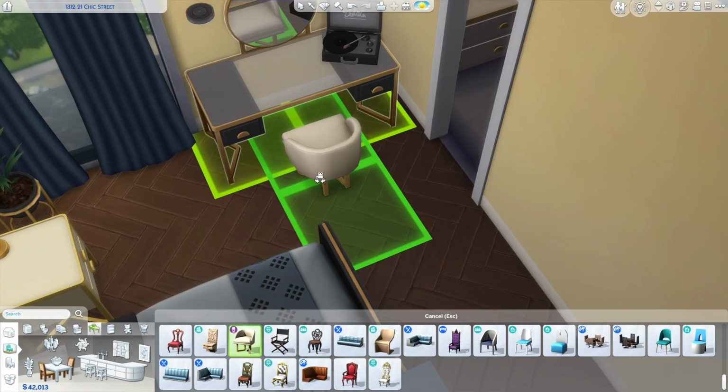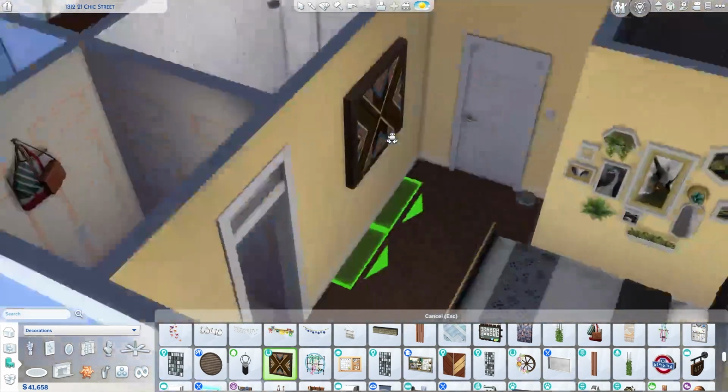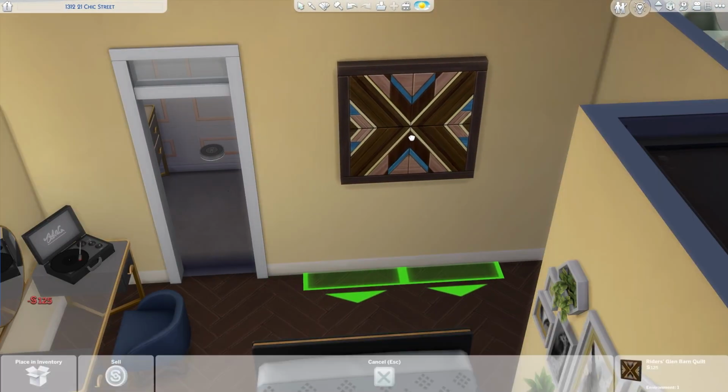Do I double use this chair? Is there a blue swatch? I somehow like this a lot. But, does it work in this room? I'll put it there to have it.